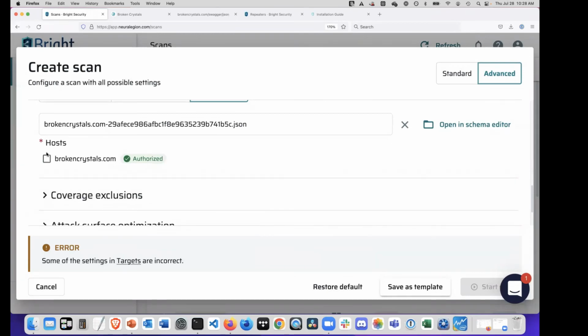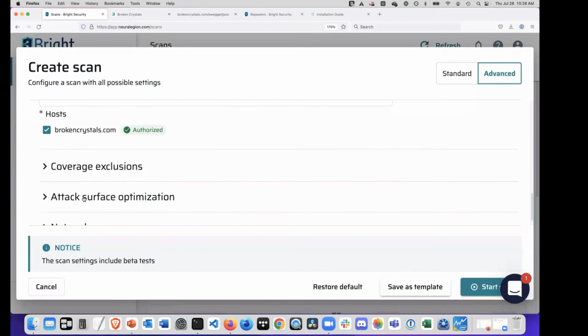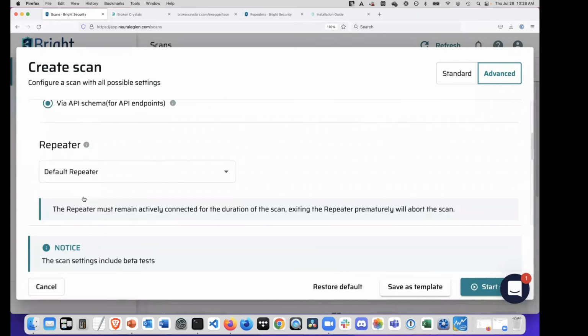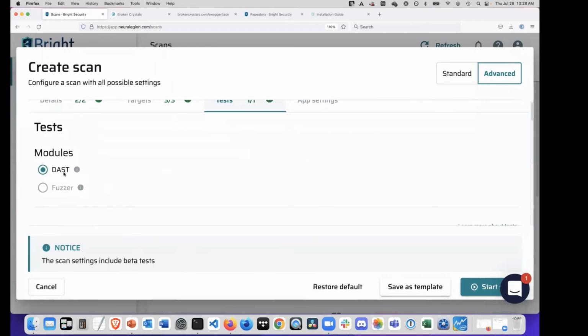Okay, so I'm clicking my host. Yay, it's alive. Okay, so I'm going to leave everything as the default and keep the settings of our template. And then for tests, again, we don't do the fuzzer anymore. The fuzzer doesn't exist anymore. So there's just DAST.